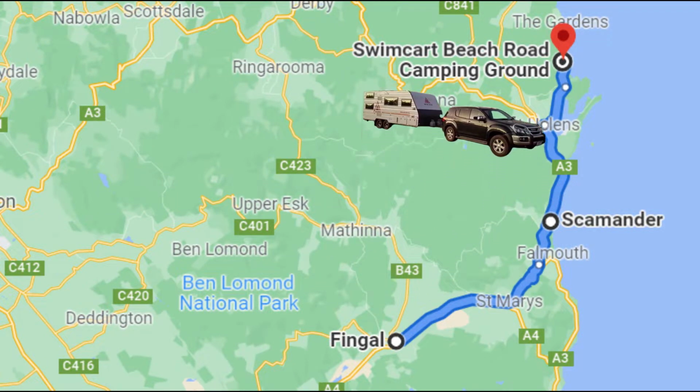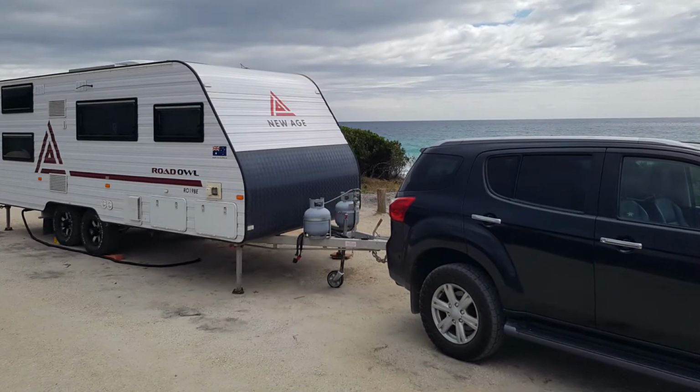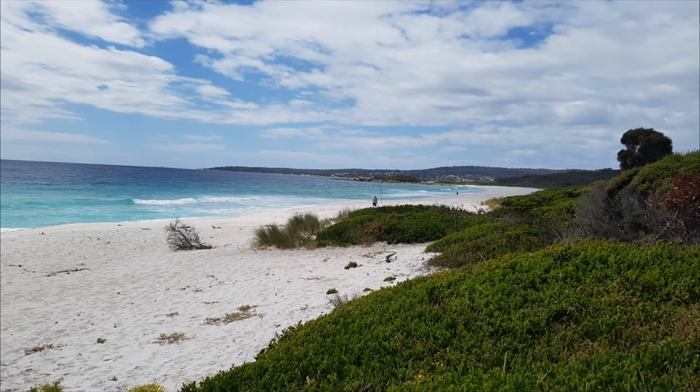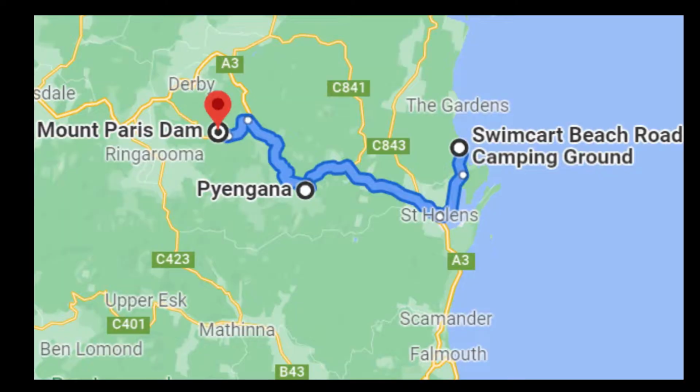Because the weather was looking a bit dodgy on the first day at Swimcart, we decided to do a few day trips and visit some places that we'd always wanted to see on the map. So after getting this cracking spot on the beach, we took off to check out some of those sites. The first stop was Mount Paris Dam.